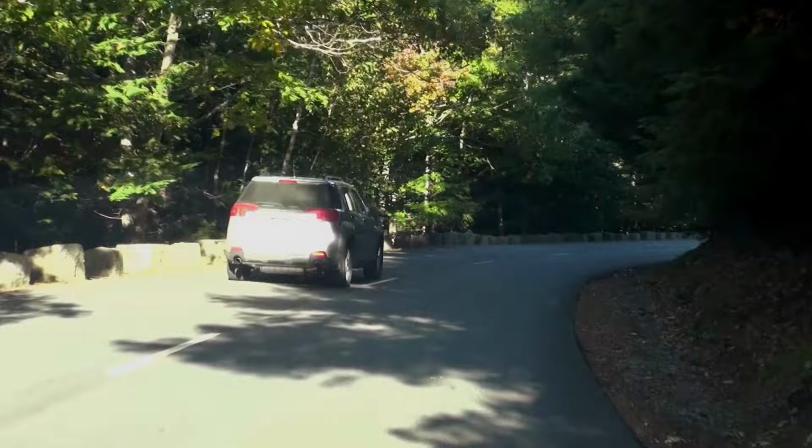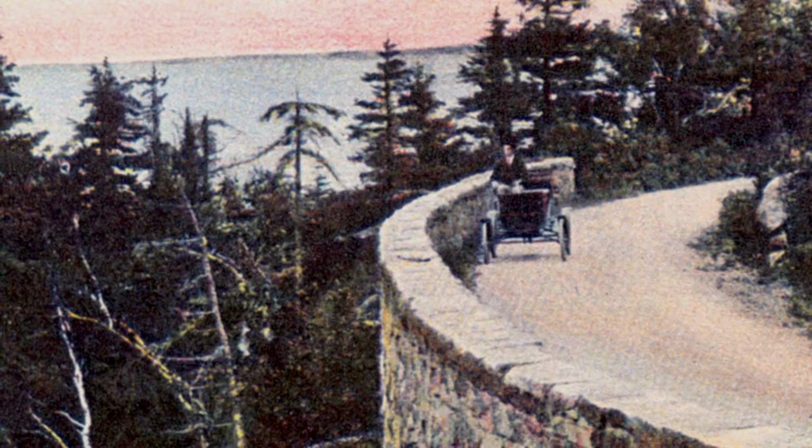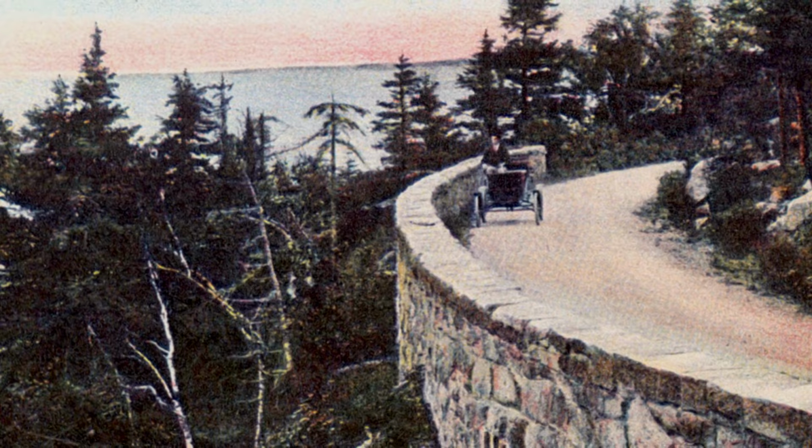Perhaps the best way to experience the natural beauty Acadia National Park has to offer is to travel its famous loop road. Known as Rockefeller's $4 million road, it was proposed and constructed in the 1930s to give motorized visitors access to the island's eastern shore.